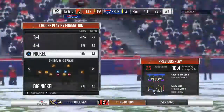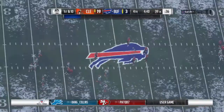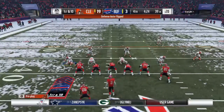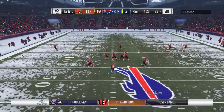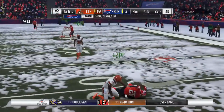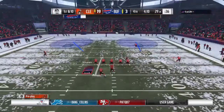Off a big chunk of yardage before being dropped inside the 40. A really nice gain of 25 yards. So from the 39 now, they'll come up on a first and 10. Throwing again, it's Rosen. He'll check this one down to Michelle. And he's taken down inside the 30. 10 more there and another first down.